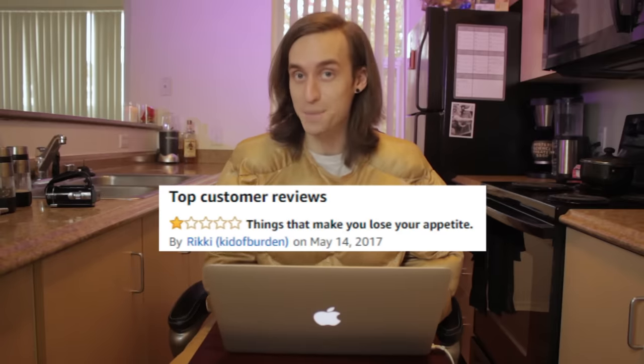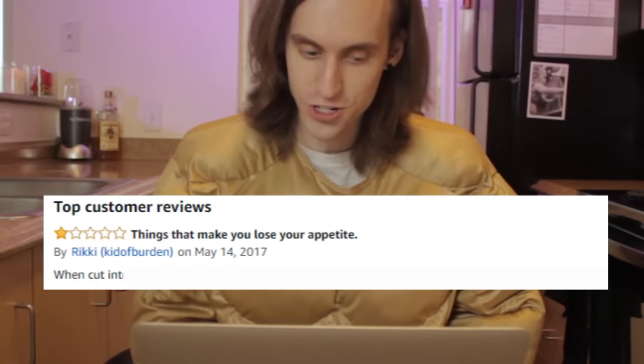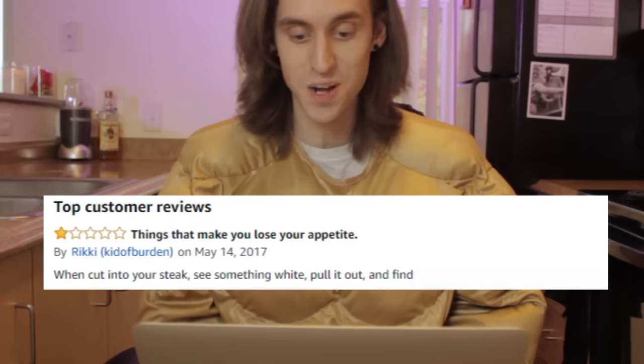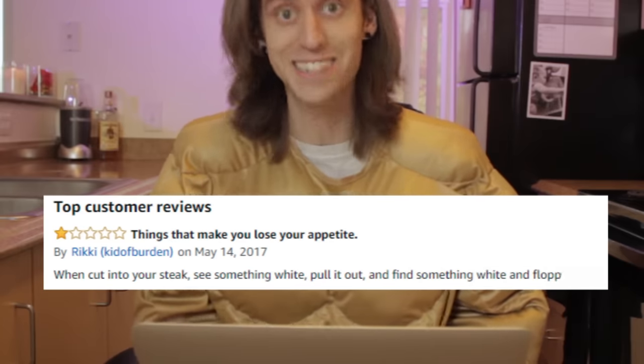Here's one that's called Things That Make You Lose Your Appetite. "When cut into your steak, see something white. Pull it out and find something white and floppy inside." Not quite sure what Ricky was trying to tell me there, but it does not make me very excited to eat this. There's a couple things in my Salisbury steak. Kind of makes me feel like I might eat a tapeworm.